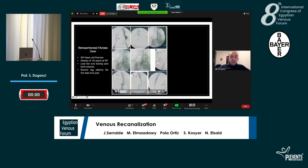And this is another patient, a rare indication, maybe a retroperitoneal fibrosis case, a 50-year-old female with a 10-year history of retroperitoneal fibrosis. In the meantime, this lady lost one kidney and both ovaries, and has had severe leg edema on both sides for the last 1 year. As you see here, there are huge collateral veins, and we don't see the cava and also the common iliac veins.